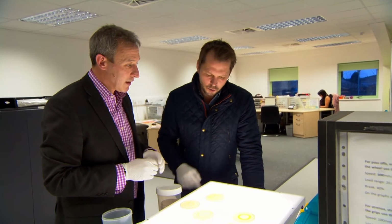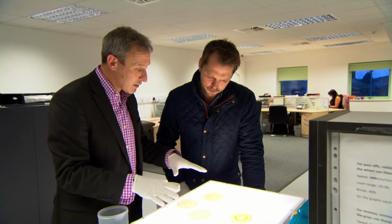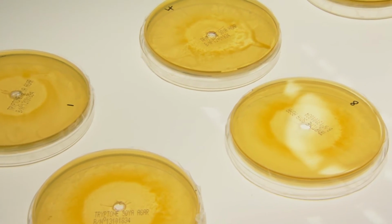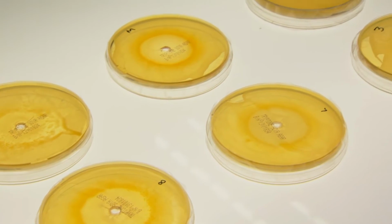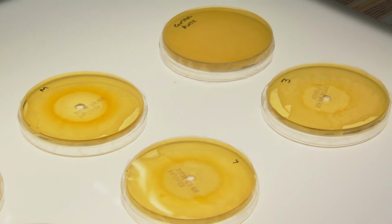Absolutely. Wow, that's incredible. And what are the other ones here then? The other ones are different types of honey that you could buy in a supermarket. And you can see they've all had some effect on the bacteria, haven't they? All honeys will kill bugs. Right. But the beauty about Manuka honey is it will prevent the regrowth of that bug.